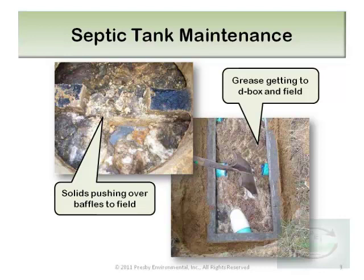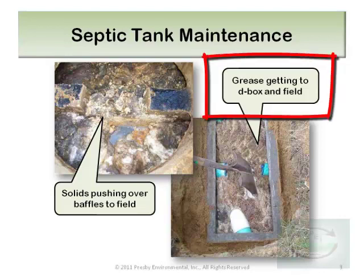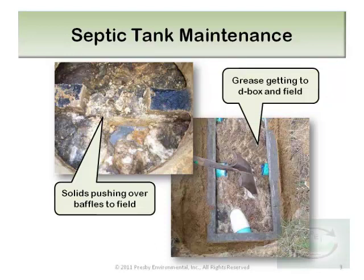And from another system, the D-box pictured here is downstream of a grease trap that has not been sized properly and was in need of more frequent pumping. If grease is allowed to enter the field, it is unlikely to recover quickly, if at all. The lack of tank maintenance in commercial systems can be a very expensive mistake. Effluent filters are commonly used to try and keep the solids and sometimes grease inside the tank. However, as you'll see, they pose their own problems.